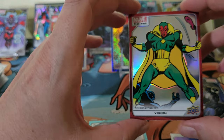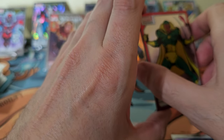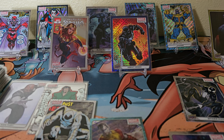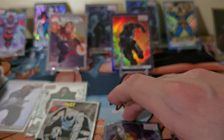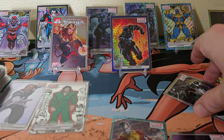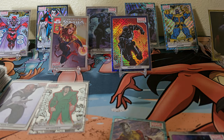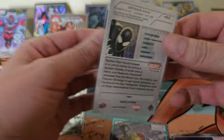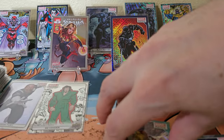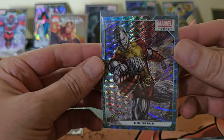Nice. I think this is a red rainbow vision. Oh, sick. You got the Moon Knight. Yeah, Red Rainbow Vision. Spider-Man is sick. Is that Colossus? Blue Surge? Wow, looks good.